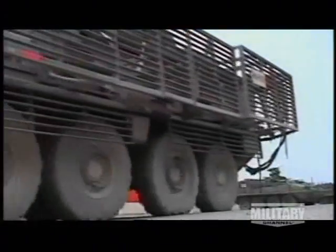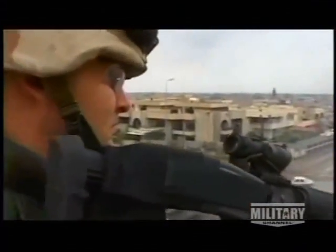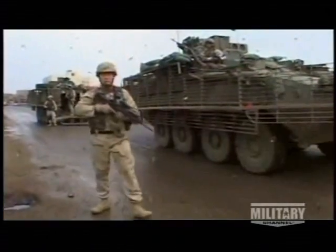The Stryker's armor protects its crew from most conventional threats. But on the battlefield of Iraq, the enemy's weapon of choice is anything but predictable. This Stryker in the northern Iraqi city of Mosul was put to an extreme test. Hit by a roadside bomb, the vehicle was knocked onto its side. Only moments later, it was flipped back onto its wheels and driven away. Only one crewman was injured with a broken arm.